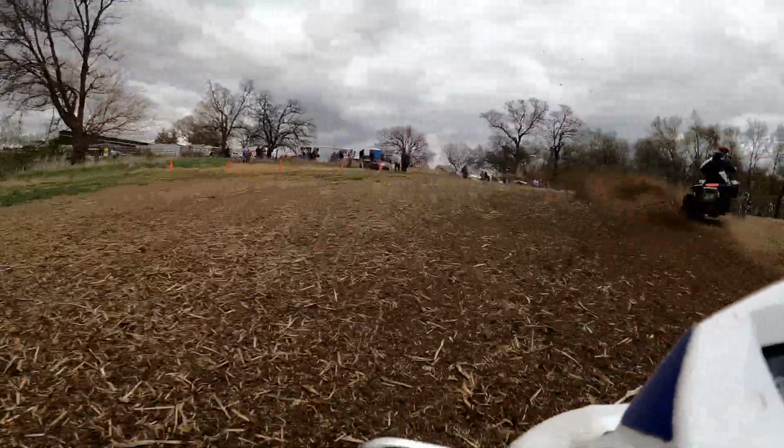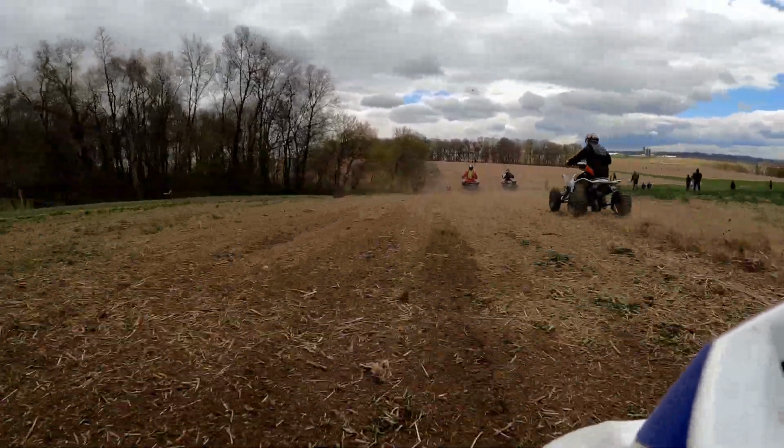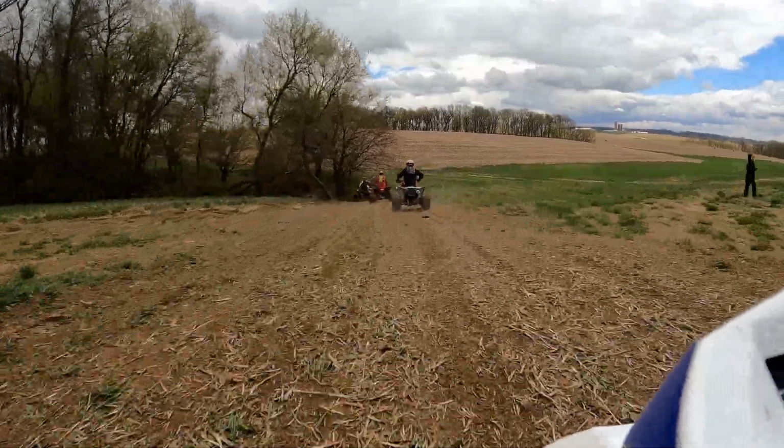Right here, we end up going down this downhill. They've done some grading on this. You really got to be mindful of this. This really gets slick down here. You can have a hard time stopping.